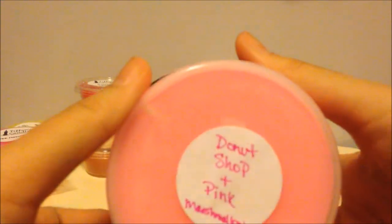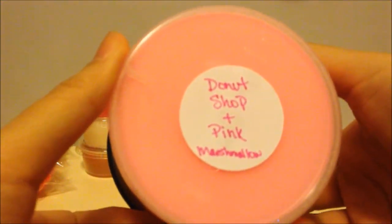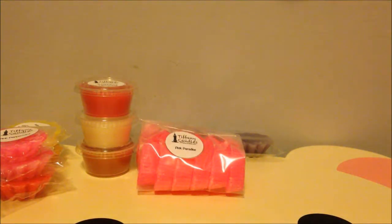And I think you pay like a dollar more to blend scents. So I just did that and I got it in Donut Shop plus Pink Marshmallow. Yeah, because this was the loaf that I got from her that was in these scents and it smells so good. So I just decided to blend it together. This basically just smells like Donut Shop to me. I get a little bit of pink and marshmallow, but I'm probably gonna have to let this cure, but this is so pretty.